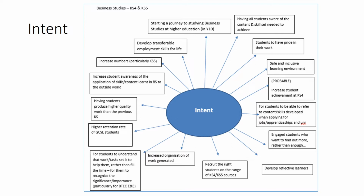It starts with trying to get the right students onto the right course. It then goes through ensuring that the working environment in school is safe and inclusive, as already explained, and helps develop the different skills, also already explained, but those which will be used for jobs, apprenticeships, as well as university and achievement in exams.